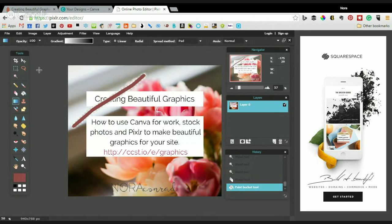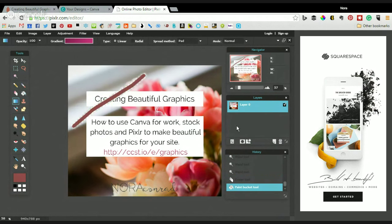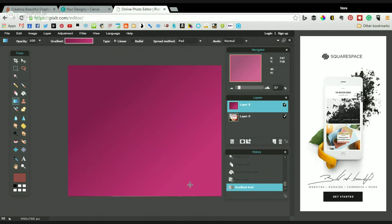This is the gradient tool, so you can choose different gradients to use. Let's say if I wanted this pink one, I'm going to create a new layer over here. So these are all your layer tools. You can create a new layer, drag and drop your gradient, and it will add it in over your other layer. And then you can edit your layer tools with this little option here.